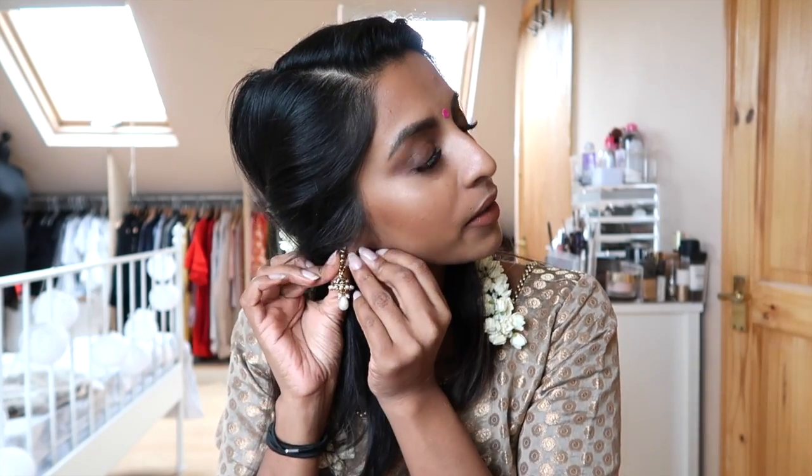Last thing that I am gonna add to this look is a pot de, so I'm just gonna do a pink one. This is the finished look. So yeah, that's the hair.